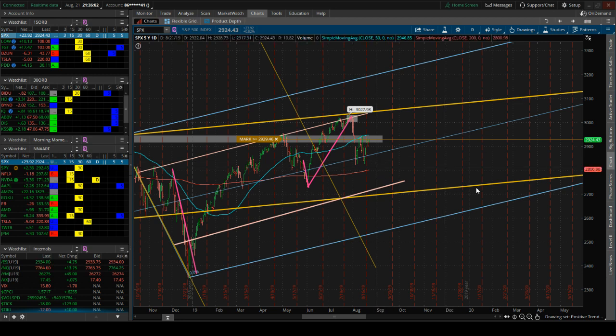And again, NR7 stands for narrowest range, narrowest range in 7 days. So that's what that means. So narrow range day, we were only like 10.67, something like that today. So pretty narrow there. So anyway, today is a concluding discussion.